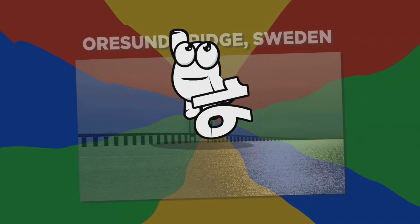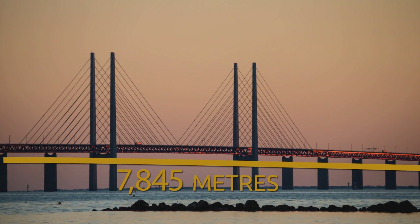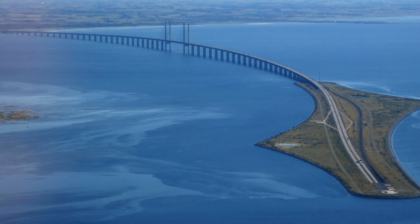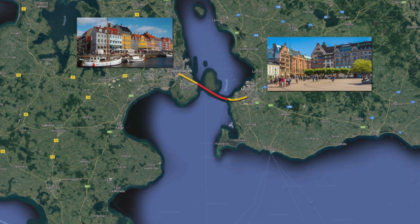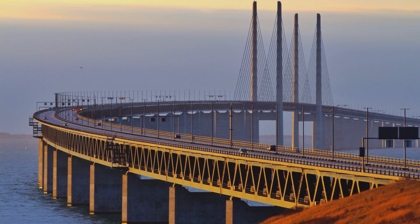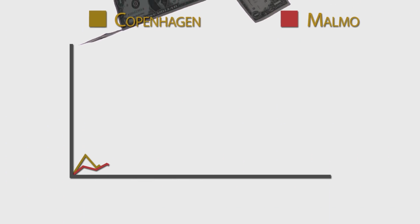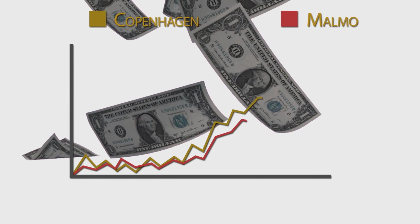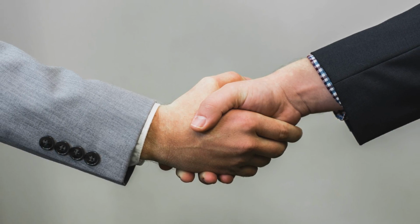Number 16. Öresund Bridge, Sweden. With a total length of 7,845 meters, this rail and vehicle bridge connects Denmark's capital, Copenhagen, with the Swedish city of Malmö. With a raised central section to accommodate sea traffic, this bridge is quite the picture to look at, and its construction has seen the economies of both Denmark's Copenhagen and Sweden's Malmö improve considerably thanks to their much enhanced connectivity.